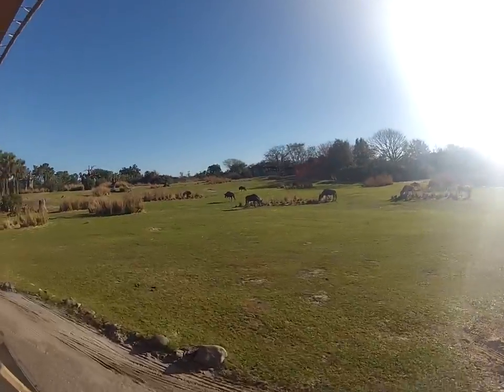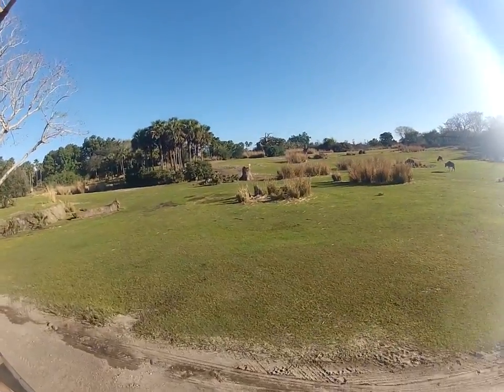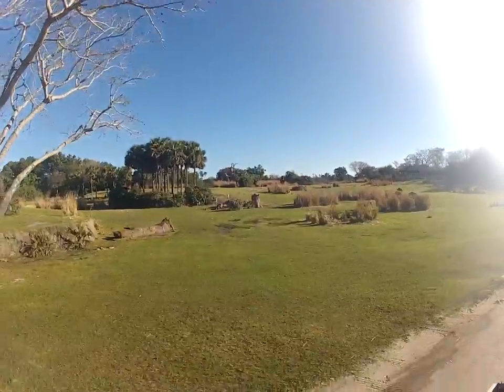Also on my right-hand side, kind of by the tree stump, you're going to see those light brown antelopes with the white underbellies. They're called springbok. They are fully grown at 3 feet tall, but they can jump double their height at 6 feet and 13 feet across.